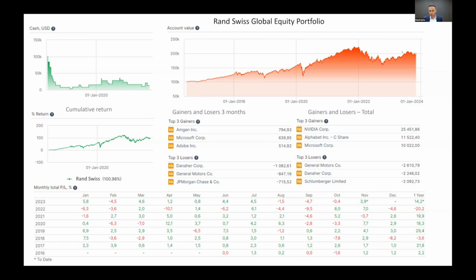But that's the overall losses from our value plays, if you want to put it that way. But the recovery in the last 3 months since we last spoke, really, Adobe, Microsoft, and Amgen have been the big pushes up. Danaher, General Motors, and JP Morgan have been the detractors from the portfolio. I still think that there is an opportunity just from the value point of view in the US banks. That's why we have Citigroup at least, and JP Morgan. Very, very cheap, still beneficiaries.